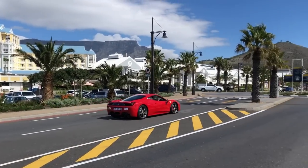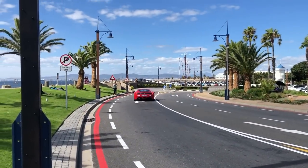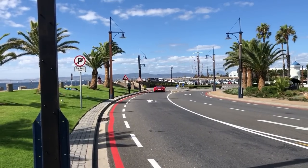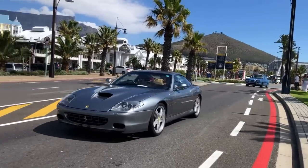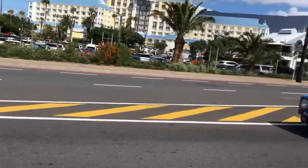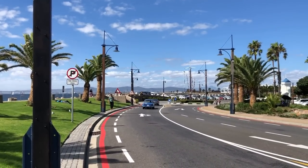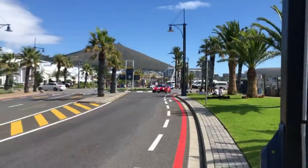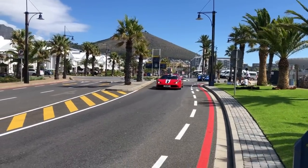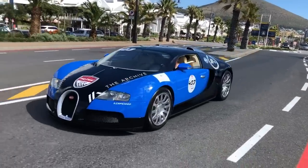Hey, how's it? Ooh, that sounds good, man. I got a level 458. Oh, we've also got the Ferrari 550. Sorry, man, 575. That's a manual one as well. Sure. Very, very special with the Gordini behind. Oh my goodness, gents. Not only do we have this Speciale, but we have the Bugatti Veyron.